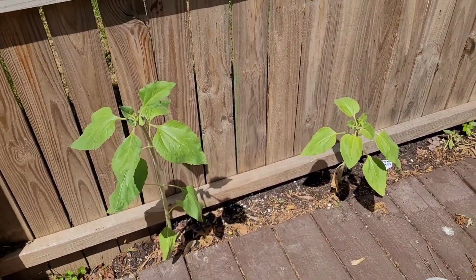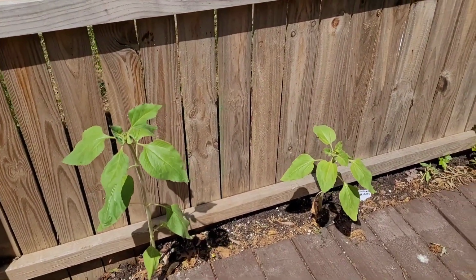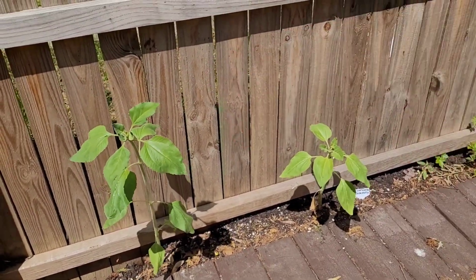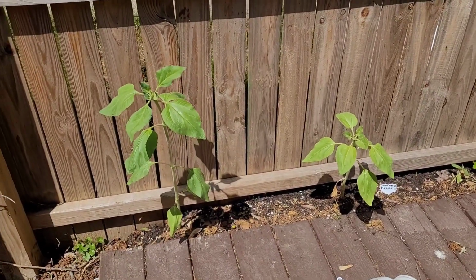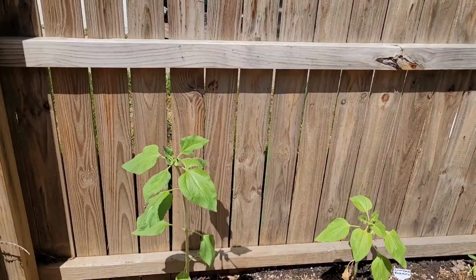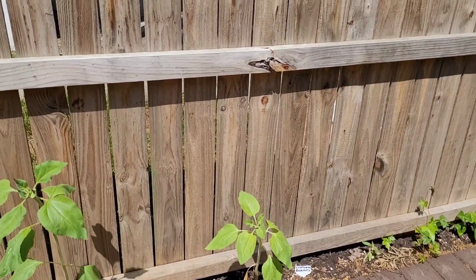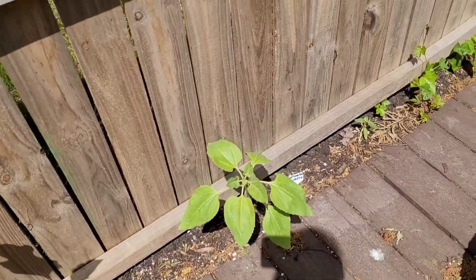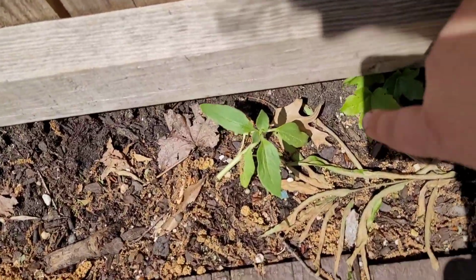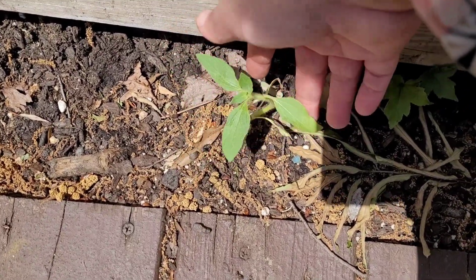Let's start off with our fence line sunflowers. The one on the end, which I think gets the most sun out of all of them, is really growing fast. I'm pretty sure just a few days ago it was about half that height. So I'm really excited that whatever critter is loving the sunflowers in the front yard has not been brave enough or discovered these yet. This one is also doing pretty well, but the baby, and I need to weed around it, I don't think it's getting enough sun to really get going.